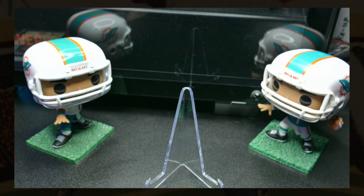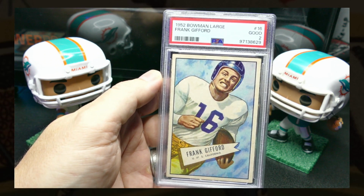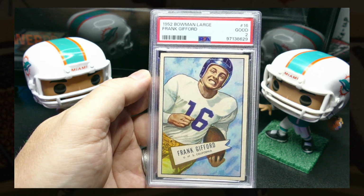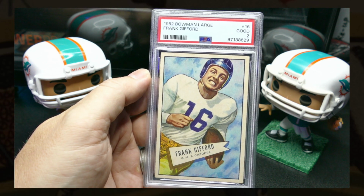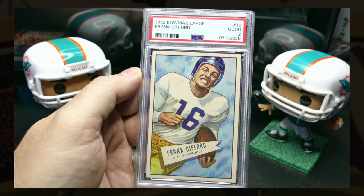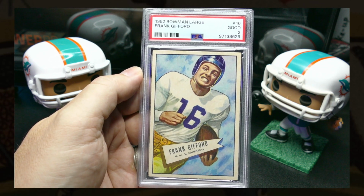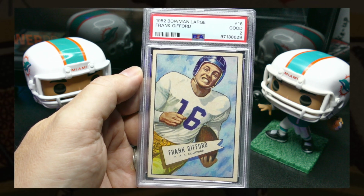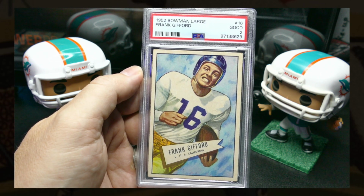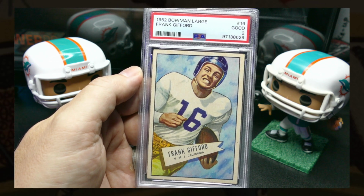This is another one of my favorites. 52 Bowman Large Frank Gifford, a really tough card, high value card and high grade. This one is a PSA 2. It deserves it. But odds are you can't see any issue with it right now. Other than you think it's undergraded because it's beautiful.